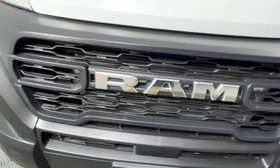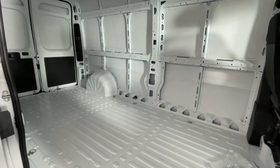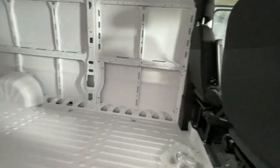Feel ready for the project in this well-designed ProMaster 3500. Treat yourself to a test drive today. Our staff will toss you the keys and give you an outstanding customer experience.